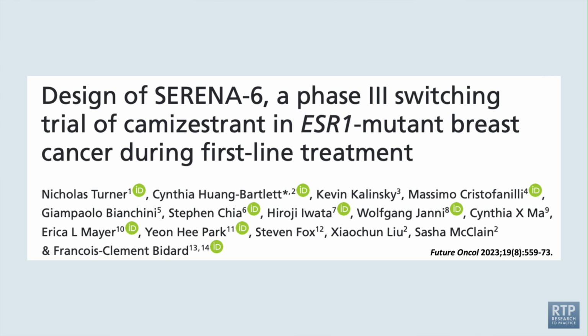To begin, we talk about a paper describing the rationale for one of the most interesting ongoing trials in medical oncology, the Phase 3 SERENA-6 first-line trial in ER-positive, HER2-negative metastatic breast cancer, in which patients are treated with palbociclib and anastrozole, but patients will be monitored both for clinical progression, but also whether or not ESR1 mutations develop, in which case there'll be a randomization to either continue anastrozole or switch even in the patient with only tumor biomarker positive disease.